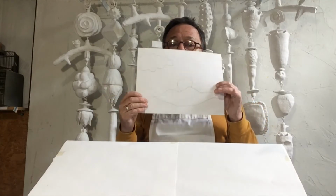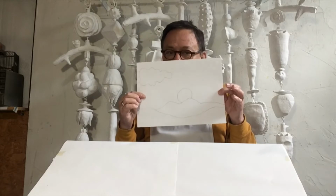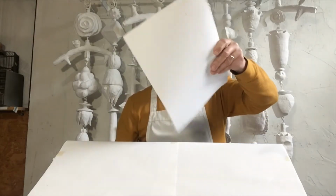So what I would normally do is I would color this first, right? But to save a little bit of time, what I'm going to do is I'm going to cut this out.